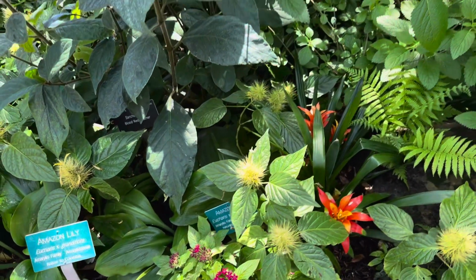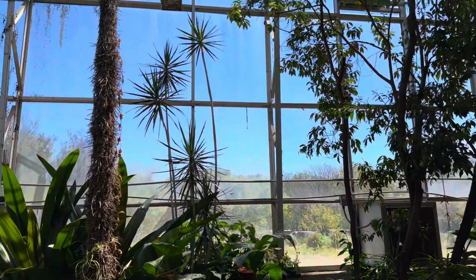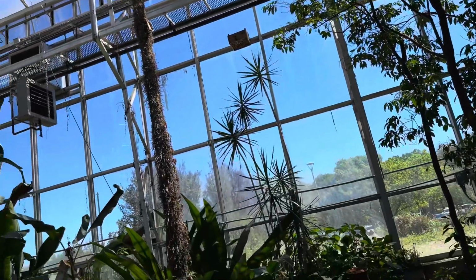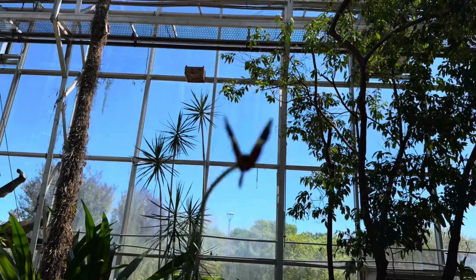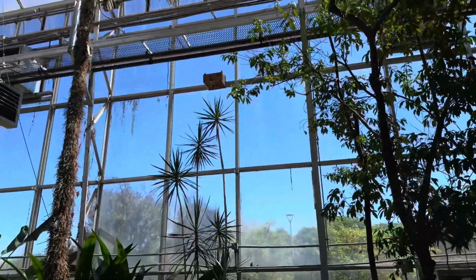And you can see there's a bunch of celosa plants right here. And what else do we have? We have a coffee plant, I believe, and just more plants here. I may not have as many plant IDs just because I don't want to mislabel the plants at this conservatory. So if you know the specific plant and you know that it's the accurate description, please make sure you leave it in the comments with the timestamp. But you can see here, that's another butterfly.